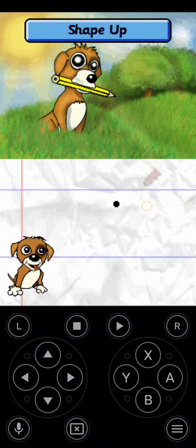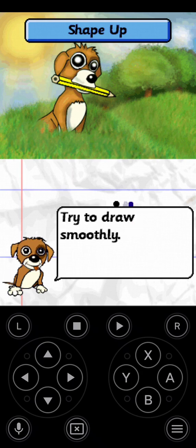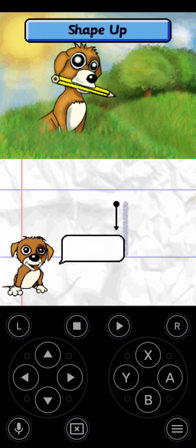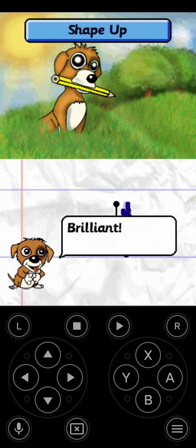Watch carefully as the line is drawn. Your turn now. Trace over the line. Try to draw smoothly. Watch carefully as the line is drawn. Your turn now. Trace over the line. Brilliant!